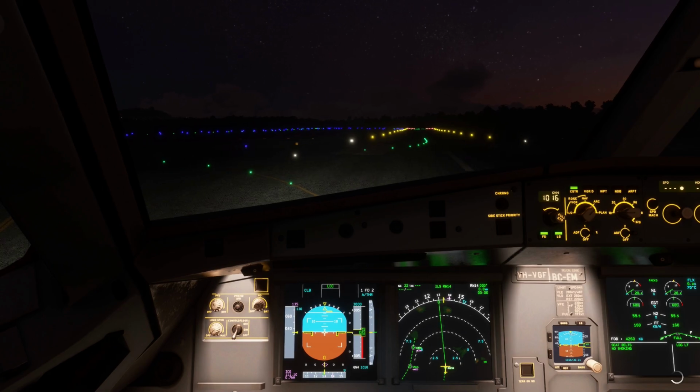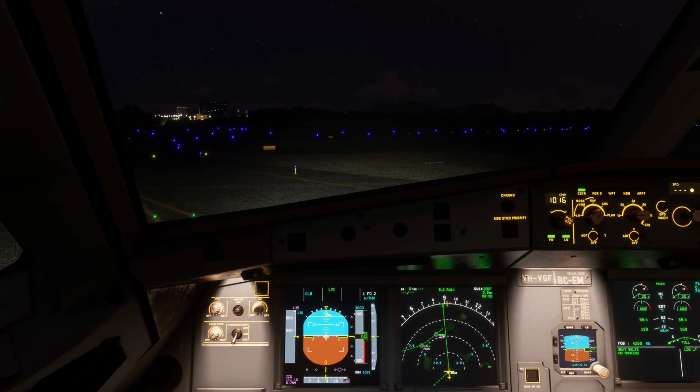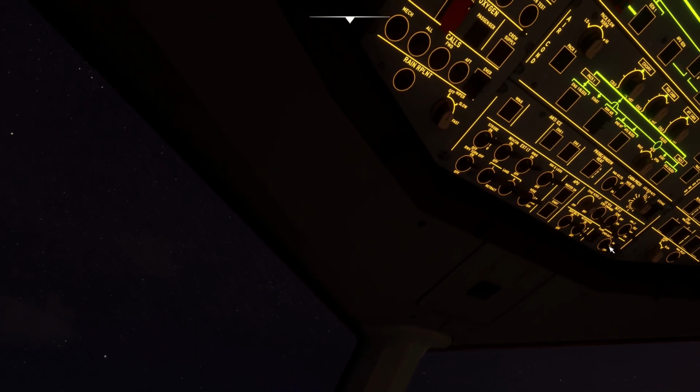Here we go. Beautiful landing into Gold Coast, ladies and gentlemen. Apart from that wind gust at the very end that kind of tipped our landing gear down. But apart from that, it was a very, very beautiful arrival here into Gold Coast.